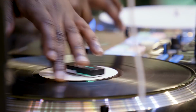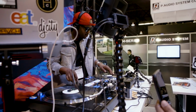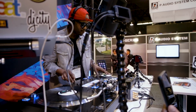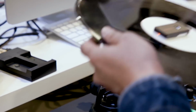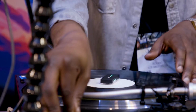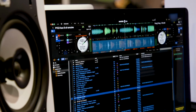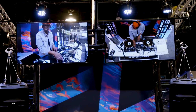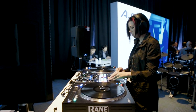Another thing that we saw was a little rectangle called the Phase, and the Phase is something that you put on top of a record on a turntable, and it communicates with a hub and your computer to eliminate the need for a tone arm. So you can scratch a record, you can scrub through a song, and you don't need to have a needle and you don't need to have a tone arm at all. It's wild.